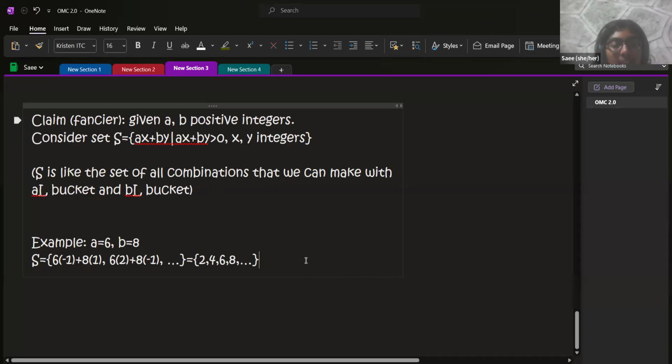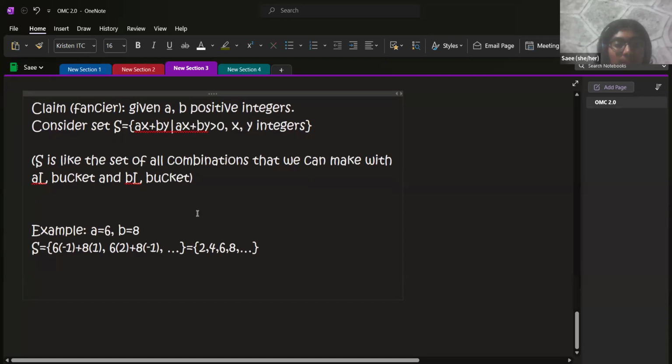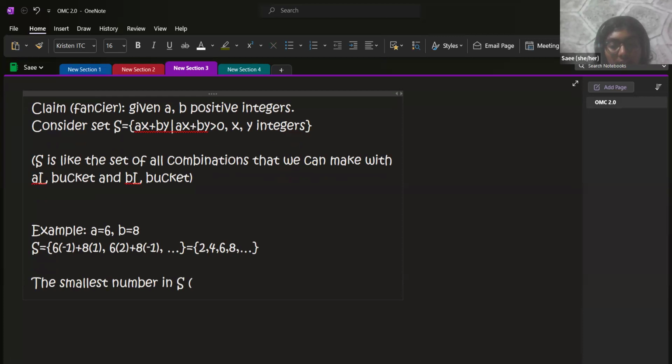So what is the claim that we are making? We are claiming that if we look at the smallest number in S, so what is the fancier claim? The smallest number in S, okay, this is also currently sort of ambiguous. We'll come back to why it is ambiguous. It is the GCD of A and B. That is our claim, right?